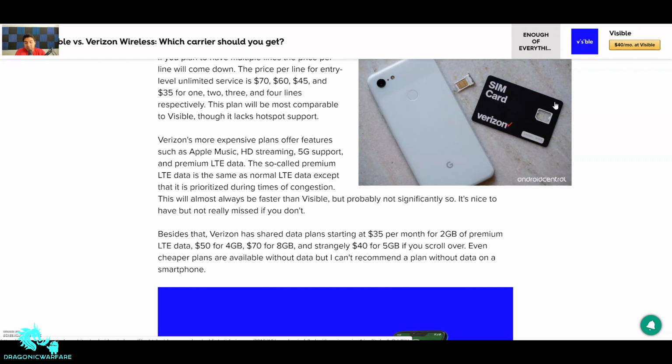It says, besides that, Verizon has shared data plans starting at $35 per month for 2 gigs of premium LTE data, $50 for 4, $70 for 8, and strangely $40 for 5 gigs if you scroll over. Wow. Even cheaper plans are available without data, but I can't recommend the plan without data on a smartphone. That is true.